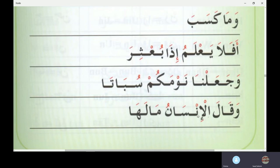Insa. This is alif kasra noon sukoon. In. Insa. This is alif madda because it has fatha before it. Insana. Alif kasra noon, in. We don't have any vowel on noon. Insanu. Good. Ma laha. Good.